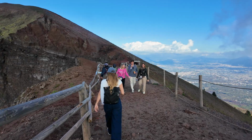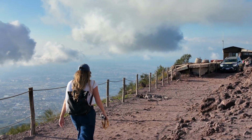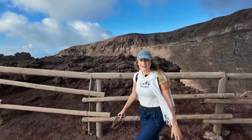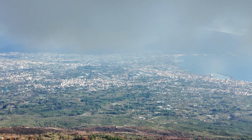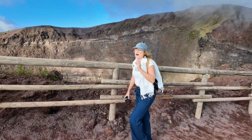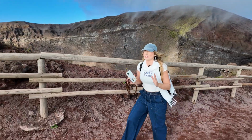And then, in true Italian fashion, right at the end of the path, we have a little kiosk where you can get a nice beer and enjoy the view over the coast, all the way out to Sorrento and the Isle of Capri. Wow. We're being enveloped by clouds now, which I kind of like. It's really cool. But this has been absolutely amazing. This is the perfect way to top off an experience of visiting Pompeii. Highly recommend you do Mount Vesuvius too. It really just combines it to make an amazing day here in Pompeii.